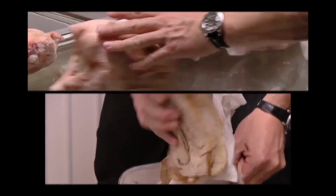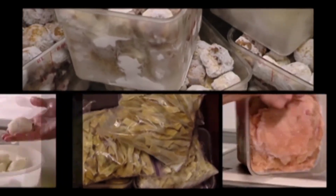Tiramisu? You are kidding me. Oh, that's eggplant. How many portions of food is here? Well, it's just endless. Oh my God.